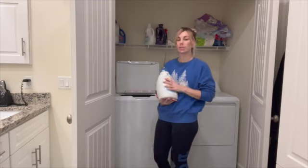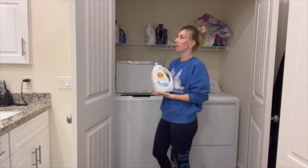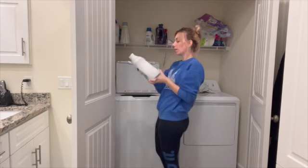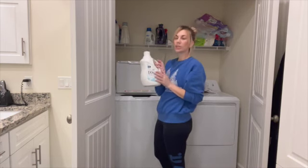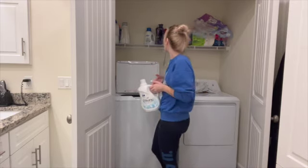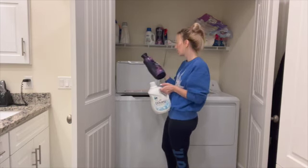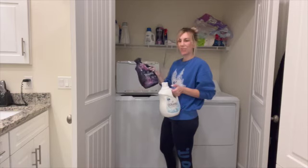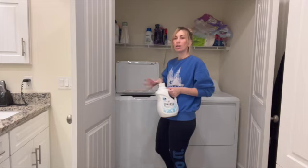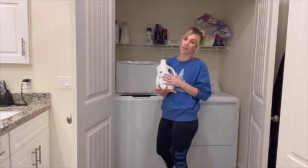Also for laundry detergent, we use the Tide Free and Gentle. We have for many, many, many years. And for the softener, we are using the Downy Free and Gentle. We actually just switched over to this one. So far, so good. We were using the Downy Infusions, but the fragrance was kind of heavy, and I noticed a little bit of irritation on the skin. So since using this one, no one is irritated, which is great.